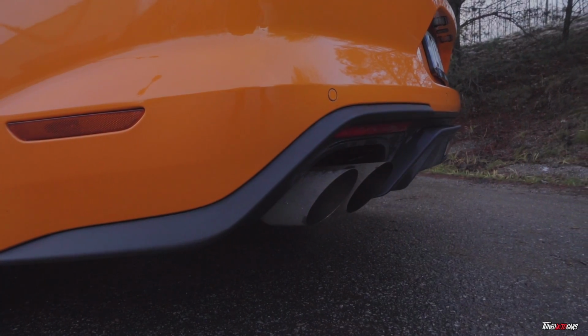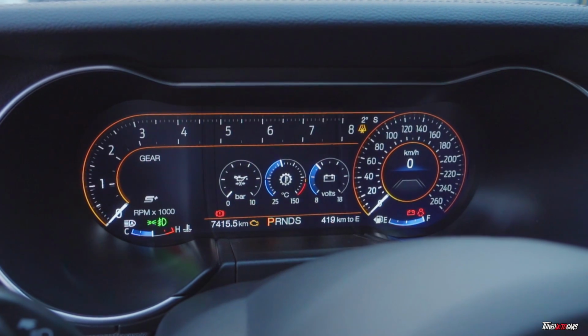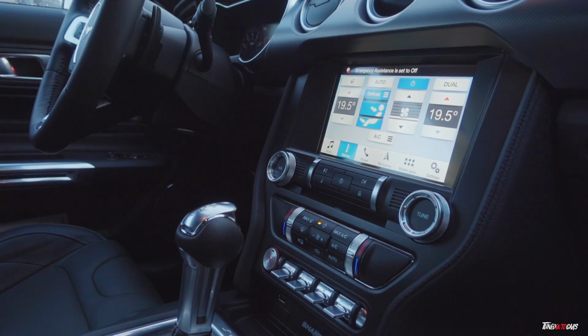The inside can now be equipped with a digital instrument cluster that changes the way the dials look depending on the driving mode of the car. You get a new 12-inch Sync 3 infotainment system and overall better materials.